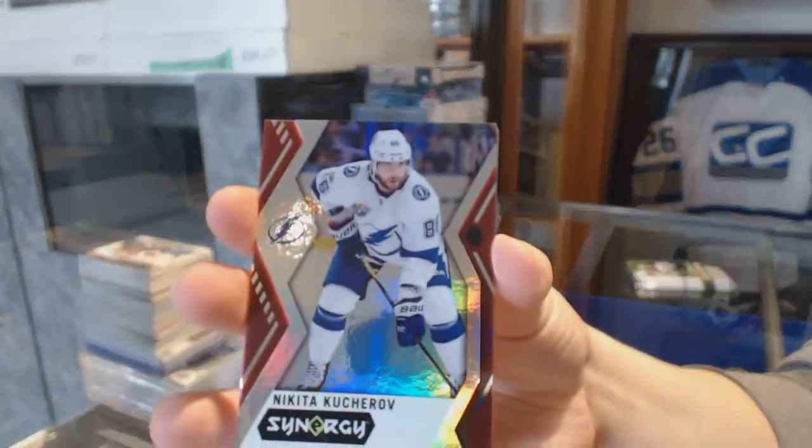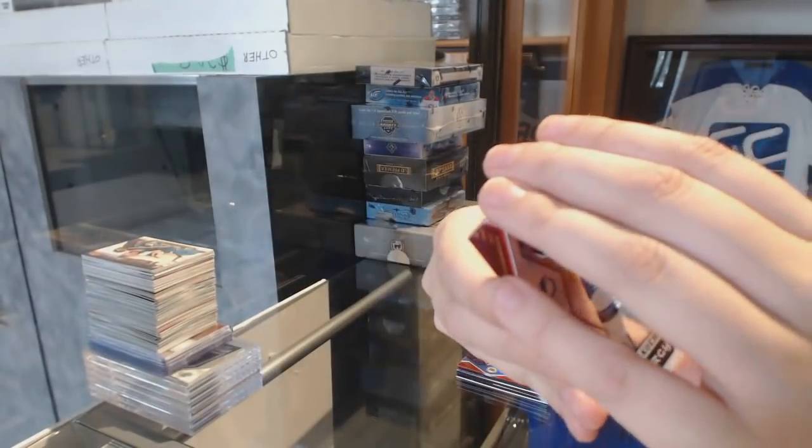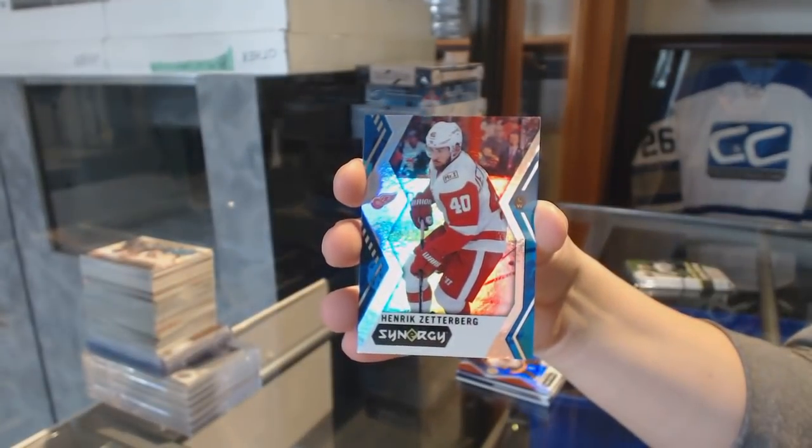Red for the Tampa Bay Lightning, Nikita Kucherov. Blue of Henrik Zetterberg for the Detroit Red Wings. And an Exceptional Talent of Owen Tippett for the Florida Panthers.